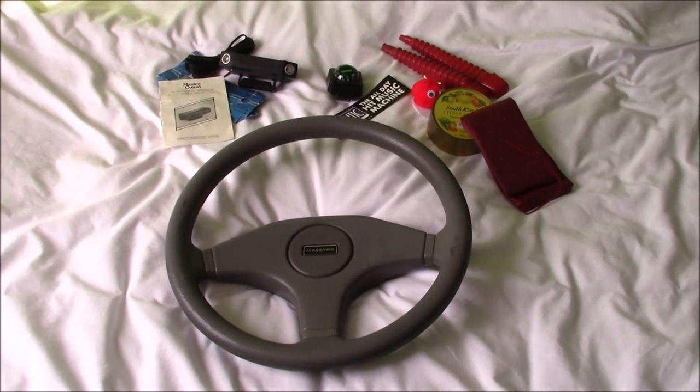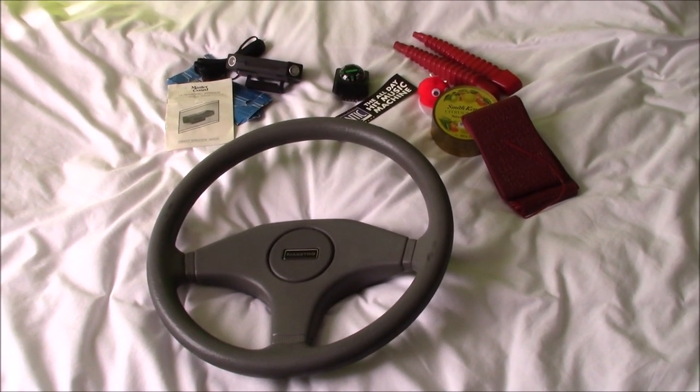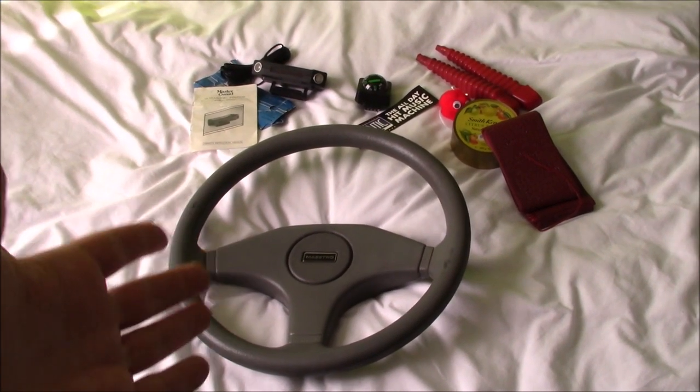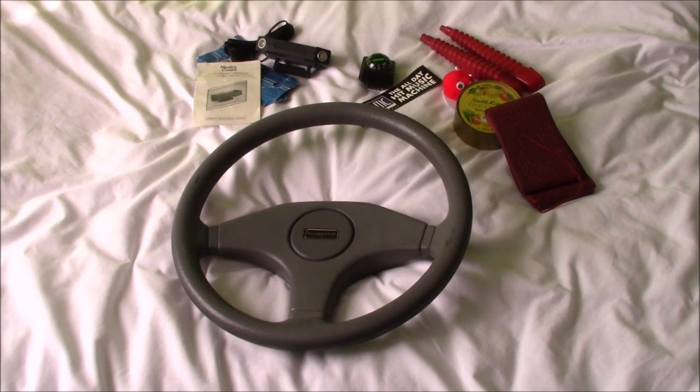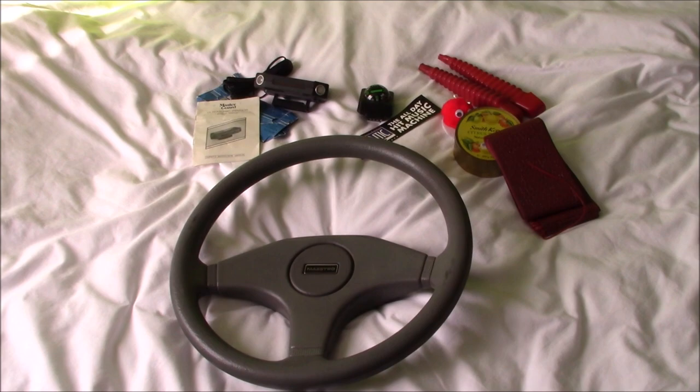As I've said in the last few videos, and probably by the time you see this, the car has already gone on to a new home, I am selling the Maestro. This is part of what I want to do with it, but I've reached the point where I've done what I want to do with the project. It's time for it to be enjoyed by somebody else.